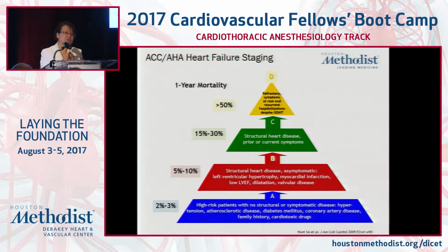Stage C is usually when these patients come to a physician's attention, where they begin to get symptoms along with the structural heart disease. And of course, in our team, the majority of our patients we see at stage D. This is where they have refractory symptoms, multiple hospitalizations, and where we are mandated, due to the severity of their illness, to go to the next level, which is looking for any kind of device or organ transplantation so that we can help them prolong their life and their quality of life.